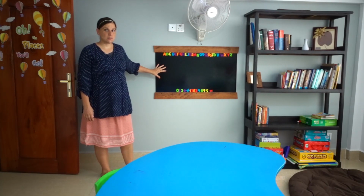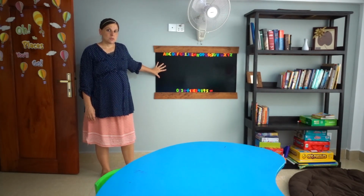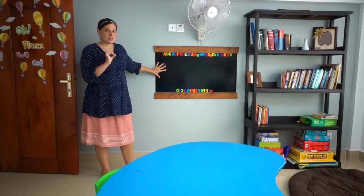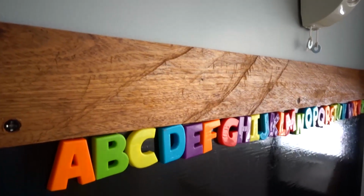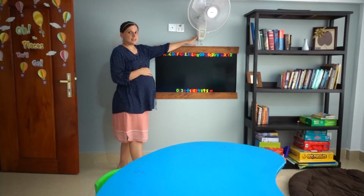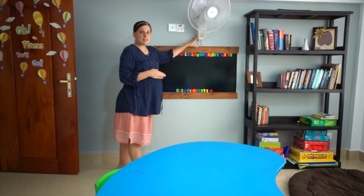And then we're going to use this for all of our reading once we start that, because you have little magnetic tiles to put on the board. For now we just have these letters on here that are fun and creative, and the boys like to sing their ABC song, and some numbers down here, and a fan because it gets really hot in here and we don't have AC in here.